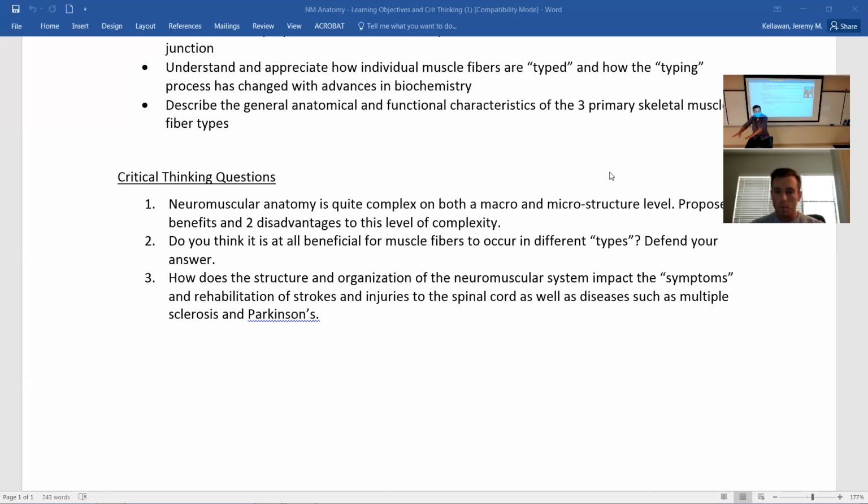We use less energy, we use less substrate, or we use a different substrate in those things. And that also, in some ways, may explain why things adapt the way that they do. Okay, so good, very good.